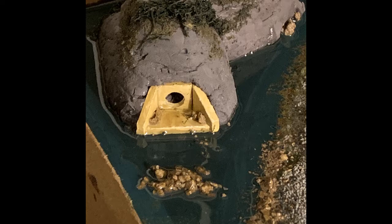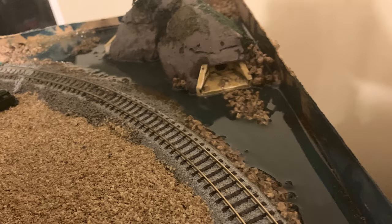So I built the rock structure out of insulation foam culvert and also used Woodland Scenics talus to act as a barrier and an interruption in the flow of the water. For the water, I used Envirotex Light.